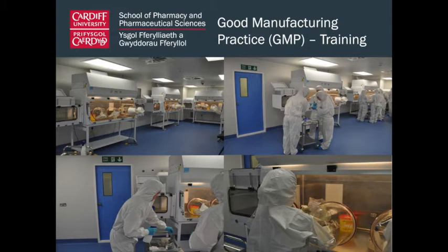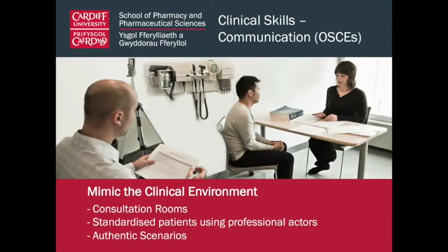So it's not just here about the manufacturing process in terms of the physical manipulation, but also the validation processes, the stability aspects. How do we create a product that is safe and fit for human beings? And obviously they value in terms of bringing real world environments to them. Students not only just have to have the knowledge, but they have to use that knowledge in difficult situations.